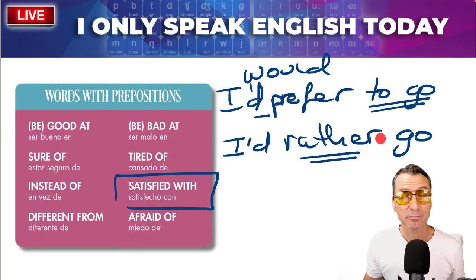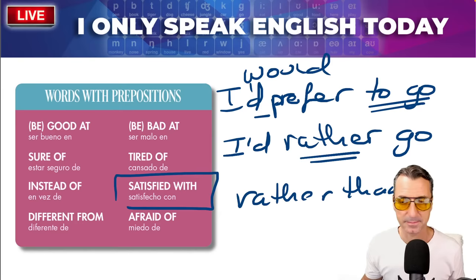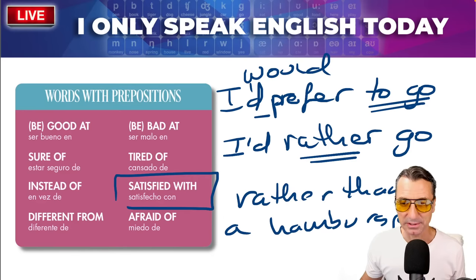Probably, I would say that this word is, in my vocabulary, more common than this word. So this is very important that you learn the word rather. Rather can mean prefer. And rather can also mean instead of. So you can say rather than, I don't know, a hamburger, for example. Rather than a hamburger, this means instead of. It's another meaning of the word rather.